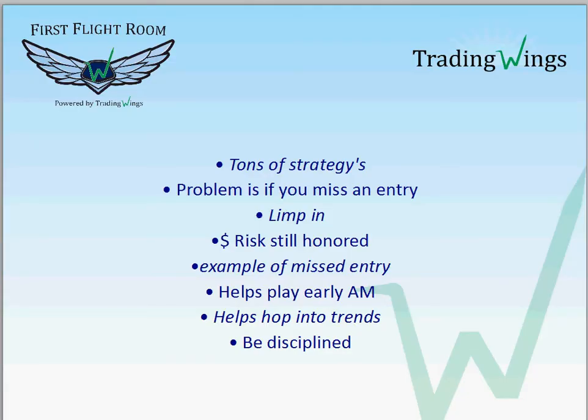So there's tons of strategies out there. The problem is a lot of times that we often miss an entry, right, guys? So that's where the Limp in comes in. You still use the same risk amount. So if it's $100 to keep it easy math, you're still going to use the same risk amount, but you come in small and then you add as it keeps working for you.